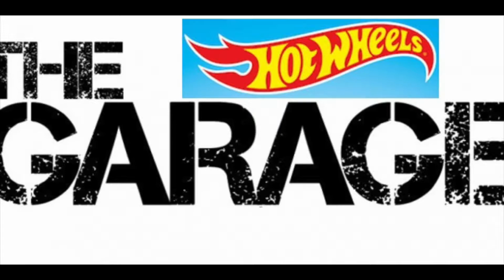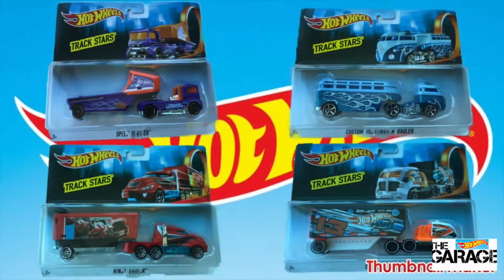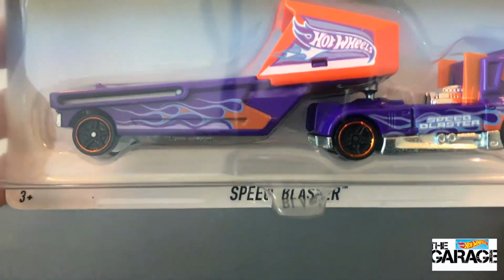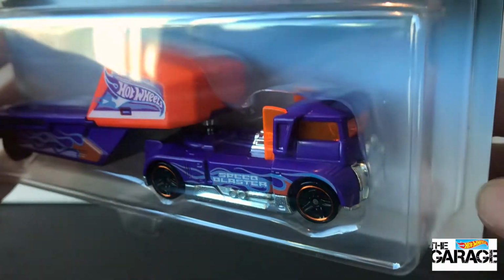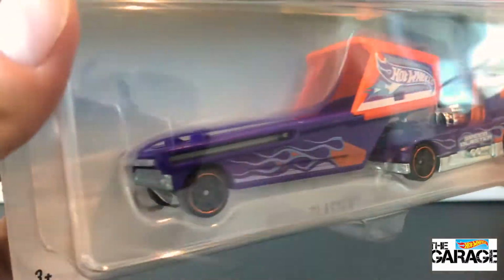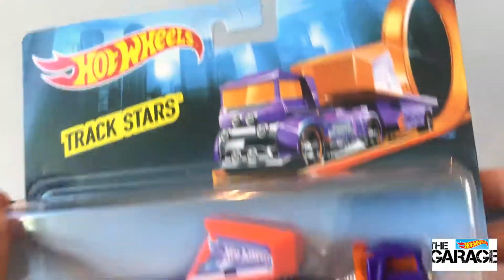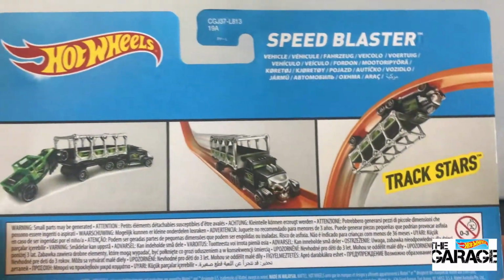Today we are unboxing 4 Hot Wheels Track Stars trucks. And first up, we've got the Speed Blaster. It's a pretty awesome truck, this one. Takes a car on the back. Yeah, look at the artwork on the card, pretty cool. And on the back there, just describing the Track Stars aspect of these trucks. Really cool to watch them go.